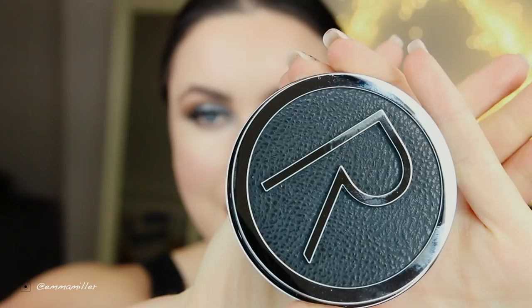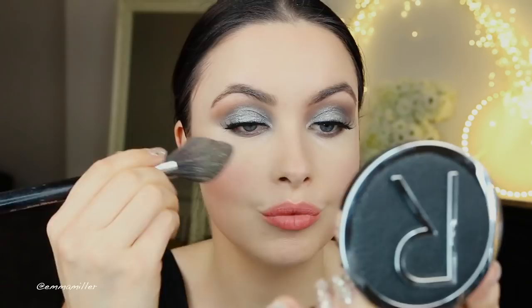I'm gonna clean out the fallout using my BOBBI BROWN concealer. This one is in Ivory. Really love this concealer for brightening up under the eyes as well. That powder I'm gonna be using today, it's the one by RODIAL. It's called Banana Powder. Interested in trying this one out. Using my Sigma F37 brush. I was a little bit worried that this was like a yellowy color. It's not coming out yellow on my skin, which is good.